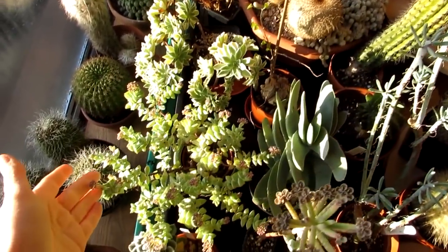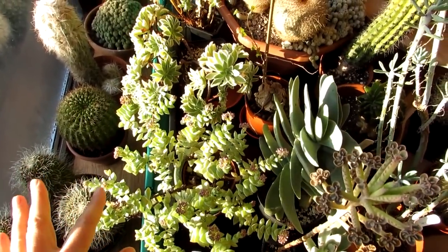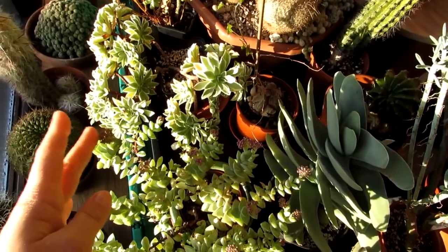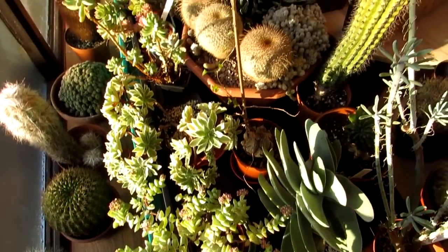I've got my Crassula, as I nicknamed it, I think it's called the Crassula baby's necklace. And it has beautiful little flower buds on it. So I'm going to get some beautiful flowers off this beauty in a few weeks, which is really wonderful.